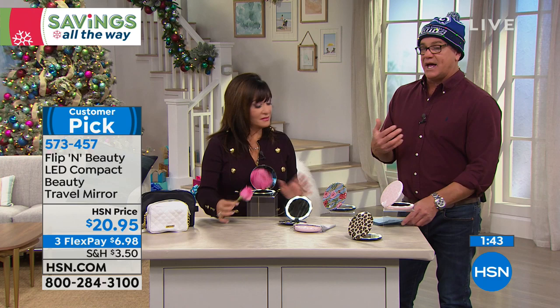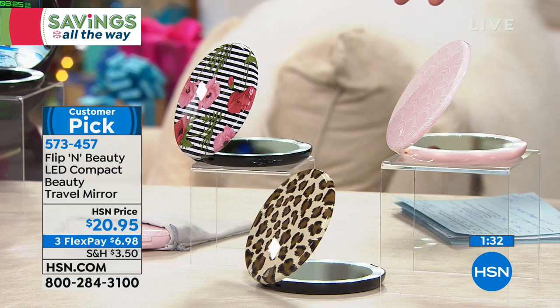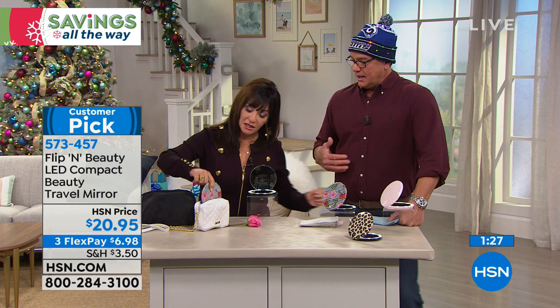When you get it, the battery is pre-installed, so you don't have to worry about batteries. It's included, so you pull the little strip and just turn it on and you'll have plenty of illumination. It comes with its little bag, so you can take it along. The size is perfect, so it'll fit in most any handbag, even smaller handbags. Look at this teeny little handbag. Or in your glove box if you need.